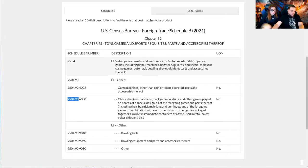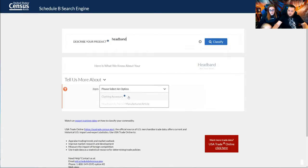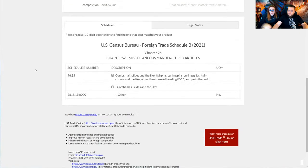Just chess. Let's do faux fur headbands. Headband. Clothing accessory? Clothing accessory. Faux fur. Artificial fur. There you go. That was another easy one.